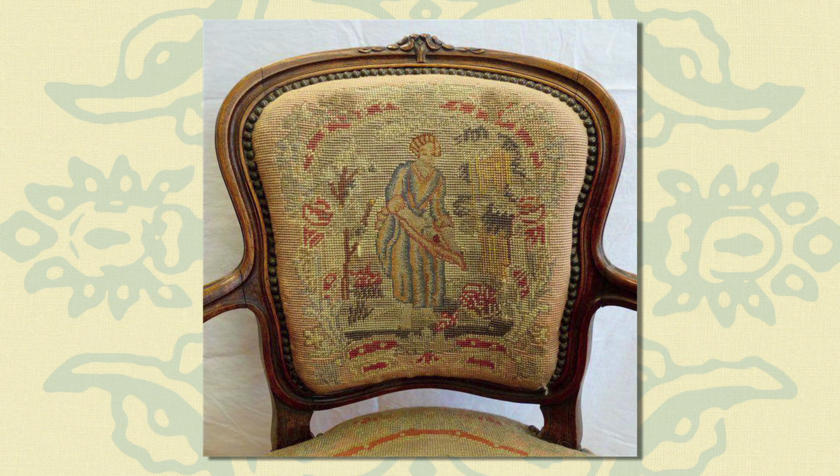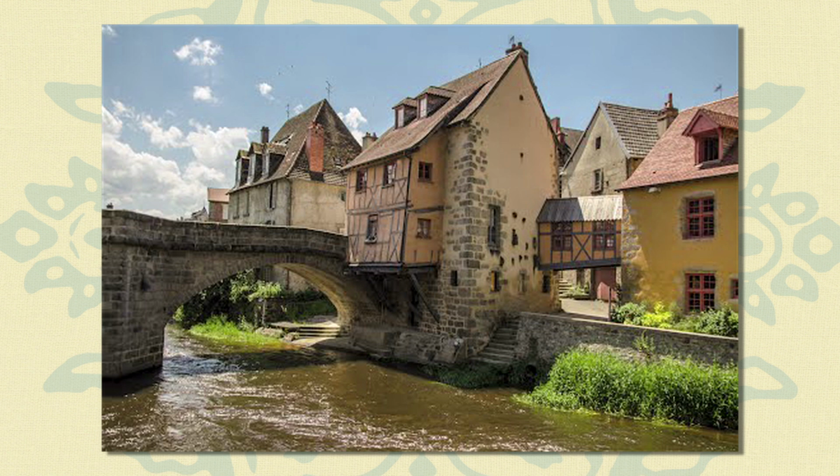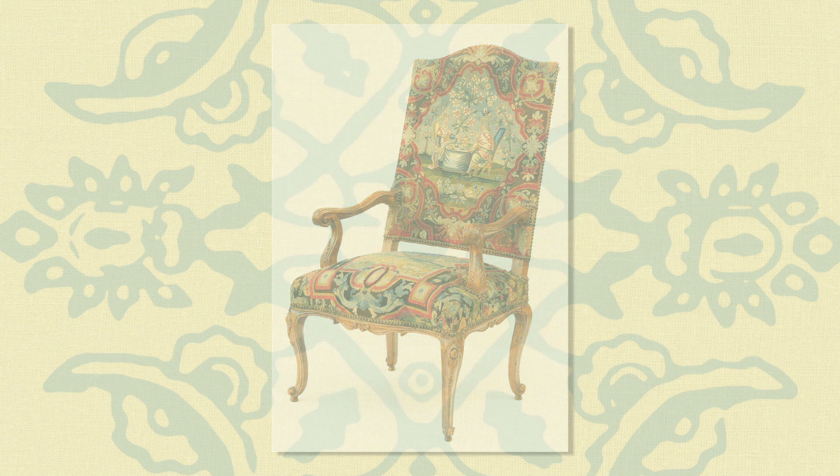To accent this style, fabrics were adorned with needlepoint designs very similar to tapestries and wall hangings. The city of Aubusson, world famous for its tapestries, was also known for producing elegant and detailed needlepoint chairs. The tradition lasted well into the 18th century, but the French Revolution saw many of the original examples destroyed. To own a true original French needlepoint chair is to own a piece of history. Now let's look at some examples of this beautiful decorative art.